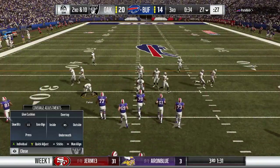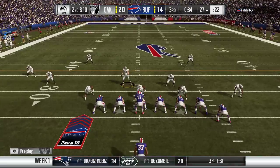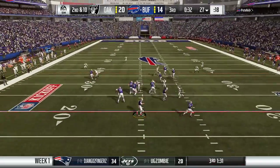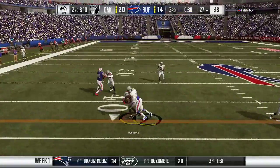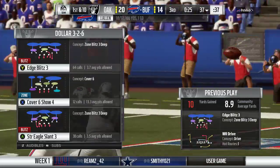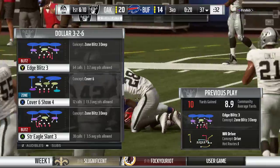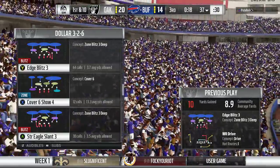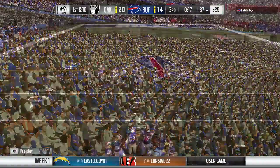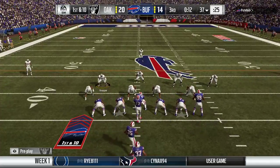Second and 10 now from the 27. Allen again here on 2nd and 10. The throw to the left side, caught by Coleman. And they're able to get this one across the 35. 10 yards, good enough for a Buffalo 1st down. This quarterback now perfect since the 2nd half started. 7 of 7.